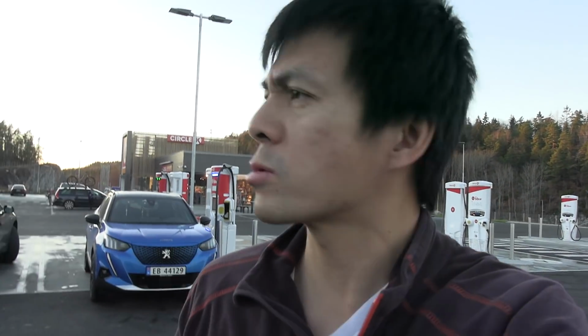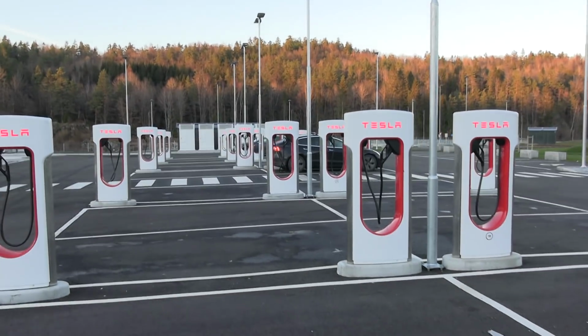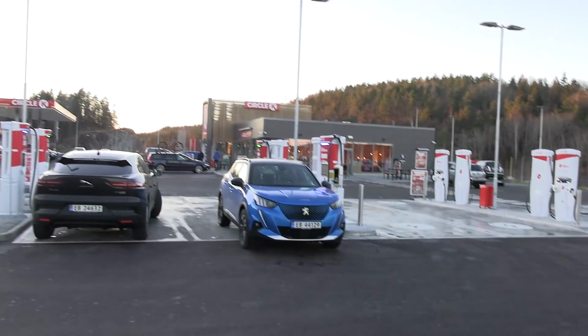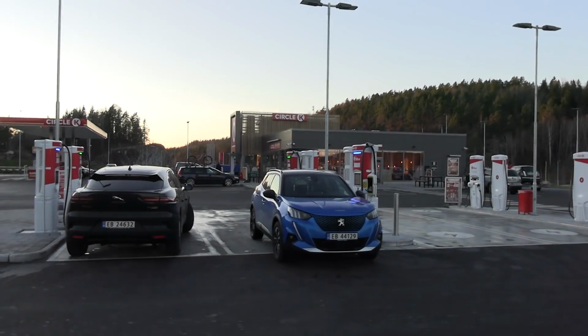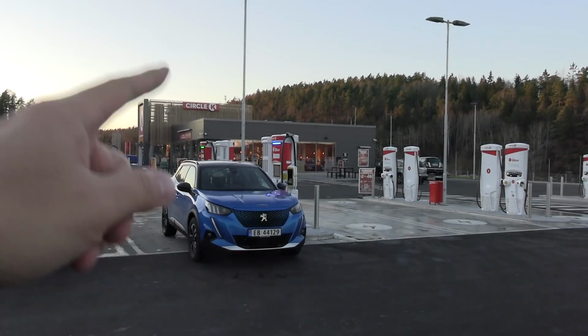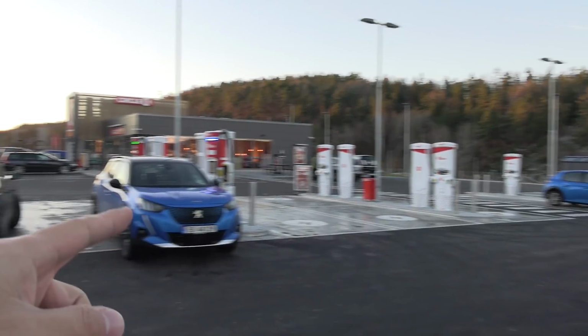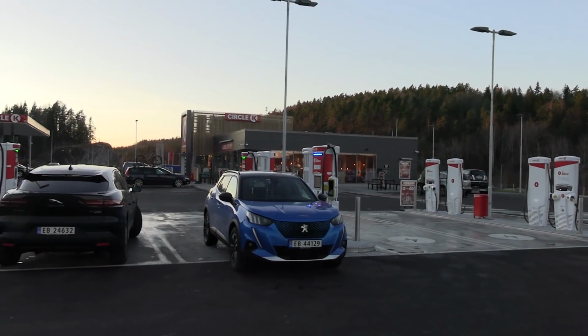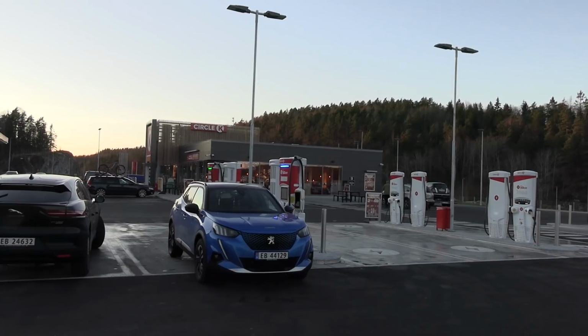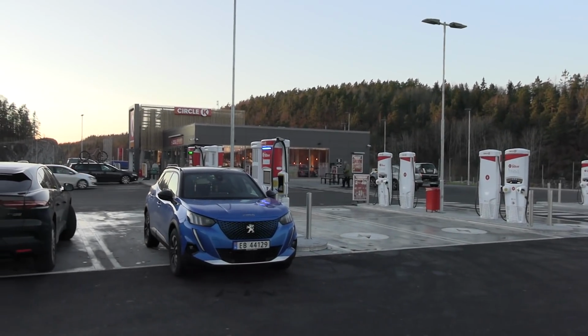We are now at Circle K, Bamble, the new location. I've shown you guys before, it has lots and lots of V3 superchargers, and also very convenient, we have lots of these Circle K fast chargers. Now these are not the cheapest ones. High power charger costs 5 NOK per kilowatt hour. The other ones cost 4.5 NOK per kilowatt hour. When I go to Fortum and Grønn Kontakt, I can get away with around 3.7 only. So these are slightly more expensive, but for convenience, I will use them.